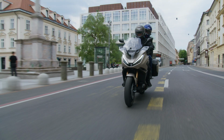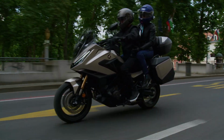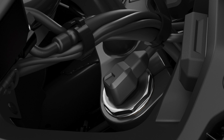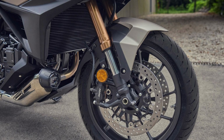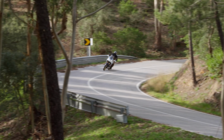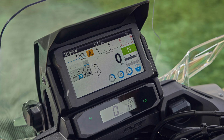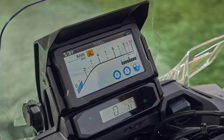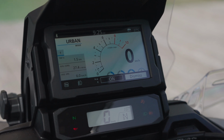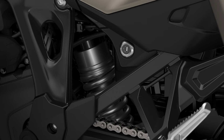The NT1100 will be offered in both manual and DCT versions, but the DCT version will also have an additional electronic suspension model. The Showa Electronically Equipped Ride Adjustment, or EERA for short, has been available on the Africa Twin and offers automatically controlled damping, which adjusts in just 15 milliseconds. Each riding mode has its specific suspension setting, and of course it can be further tweaked inside the 2 user modes. It will also offer 24-step rear preload adjustment, which is really handy.